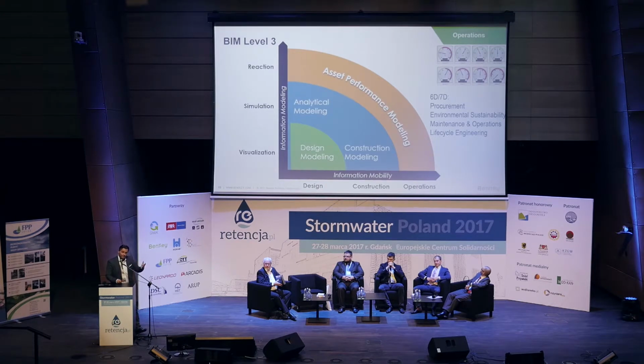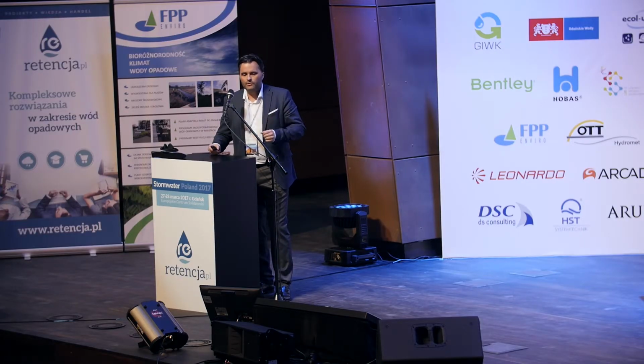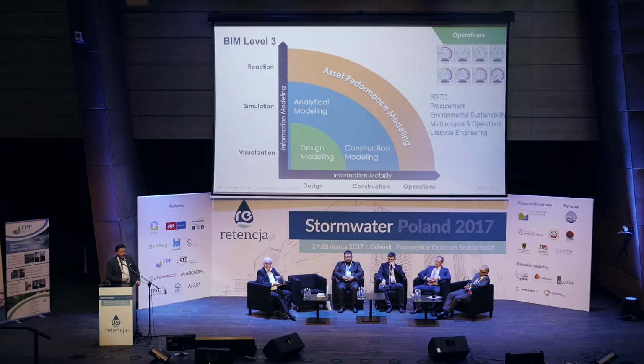Finally, what we are aiming for is BIM level 3, an information model which will serve to improve the performance of the assets in the future. Take a sewer or a storm drainage network, which is combined or separate. We have a lot of inlets, of course, but we don't know what the capacity of the inlet is. We don't know how much leaves they have, for example. What is the sediment transport? So this asset performance is becoming very important. And there, the sixth and seventh dimensions can be added, like maintenance and operation, procurement, life cycle engineering, inspections, etc. So this is where we are aiming with the development of the technology.